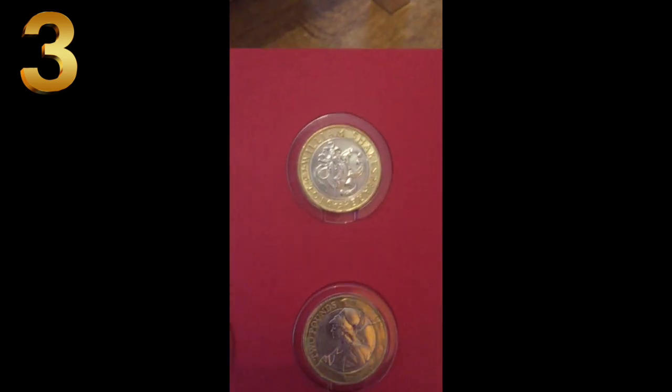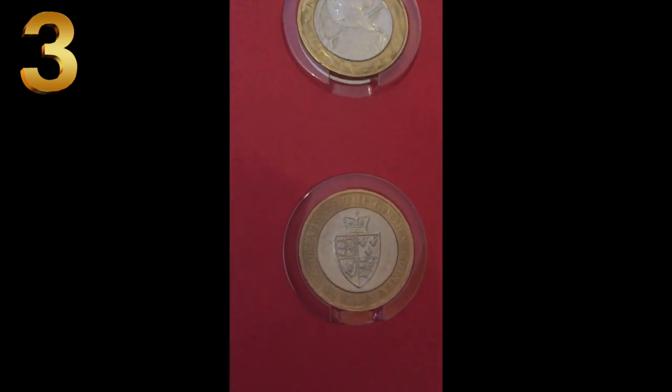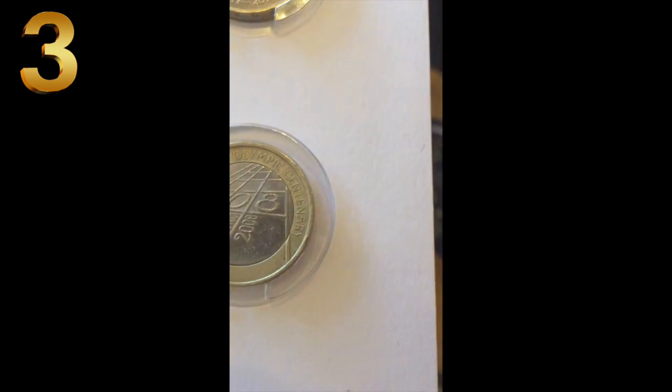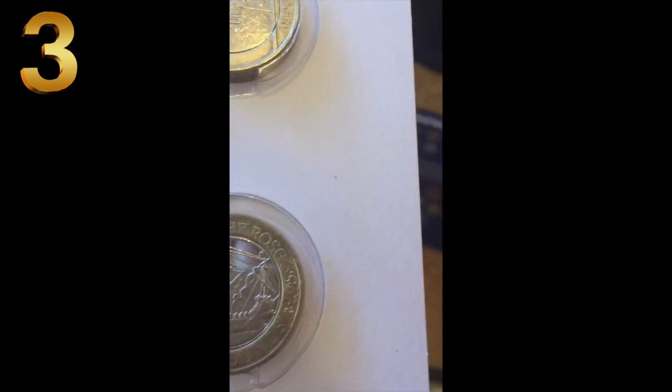So I've got the First World War, I've got the William Shakespeare, I've got the Roman one, the Florence Nightingale, the crowned shield of the Golden Guinea, the anniversary of the Golden Guinea. I've got the Great Fire of London, the King James Bible, the DNA double helix, the London Olympics centenary, the, what's this one? Charles Dickens, Mary Rose. I can't remember what that's called. Someone tell me what that is. That's Brunel, and that's the Trinity Rose.